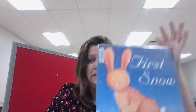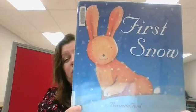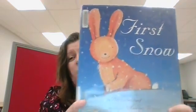Let's see, today's book. Now, I know we've already had our first snow, but I was going with the snow theme, winter theme for January, and I thought that I'd read this about the first snow. I think our first snow this year was in November. And then we had some in December. And did anybody make a snowman?